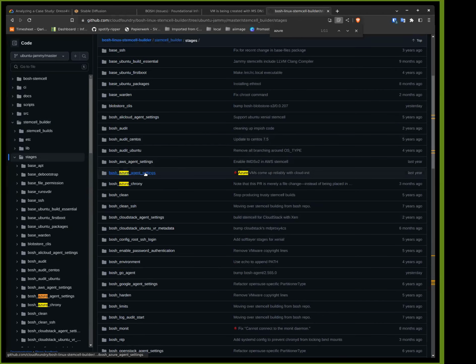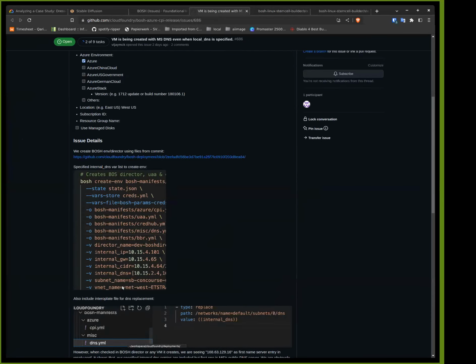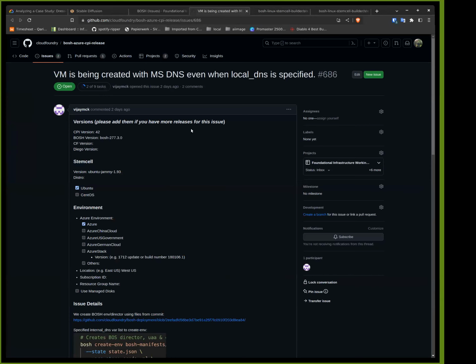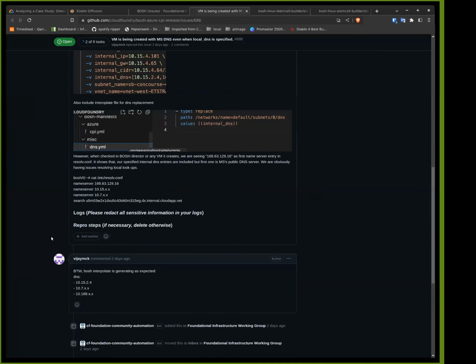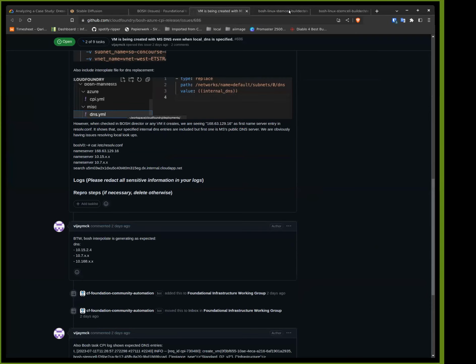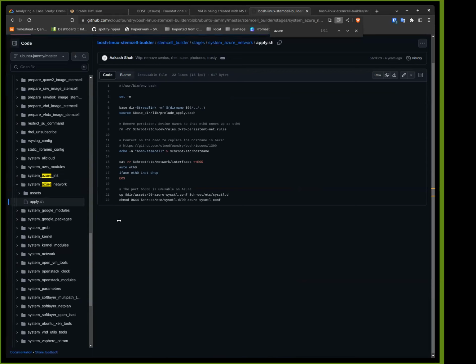Sorry, I was taking care of the previous issue. What was the issue here? It says the VM is being created with MS DNS even when local DNS is specified. This is for Azure. But I thought, shouldn't they just disable that on the Azure side?